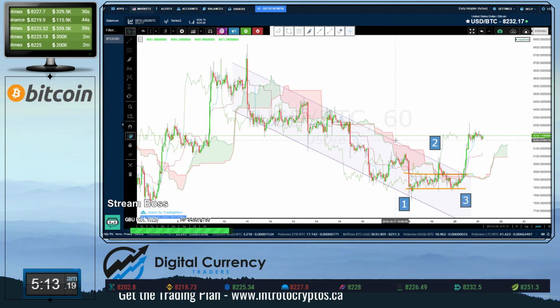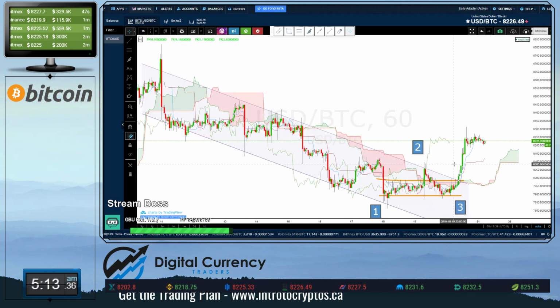So here's our trading signal from yesterday. 1, 2, 3 bottom formation, parallel downtrend line. It broke out from this as the Ichimoku cloud was going higher. We had the relative strength index diverging. We had the on balance and the MACD indicator also backing us up. This was huge, lots of things backing us up on this one.